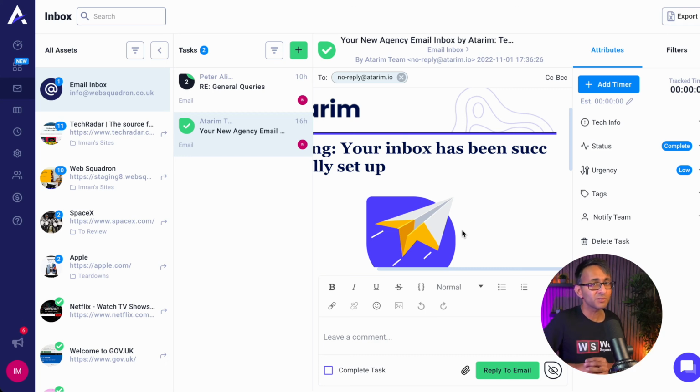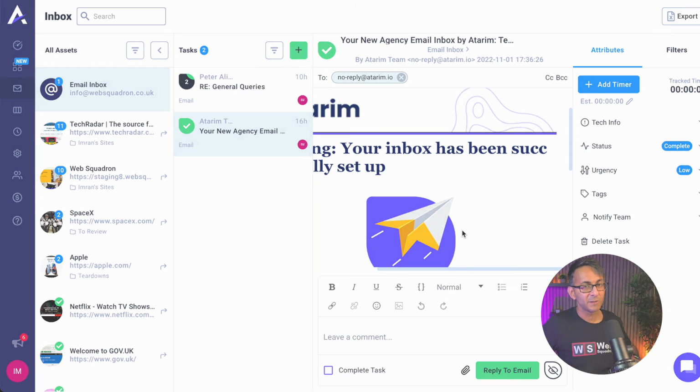Client A may send 10 emails today. 5 of them are tasks. 5 of them are something else. Maybe it's like a check of an invoice. Maybe they need to discuss pricing. Maybe they want to talk about SEO or anything like that. That will become a task, and anyone in your team or yourself that's working on it can now tick off to say you have dealt with it. You will never miss a task again.